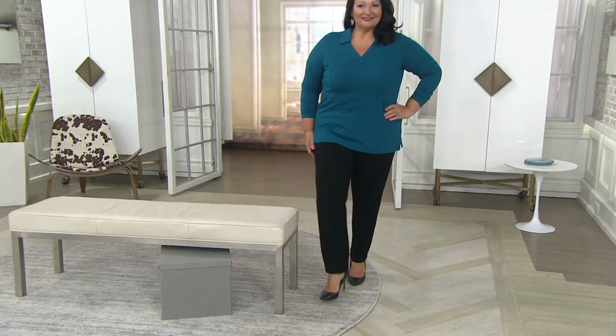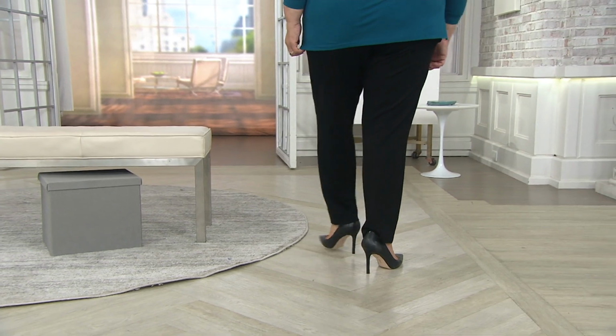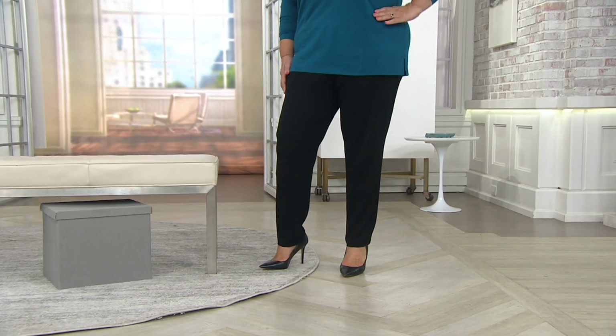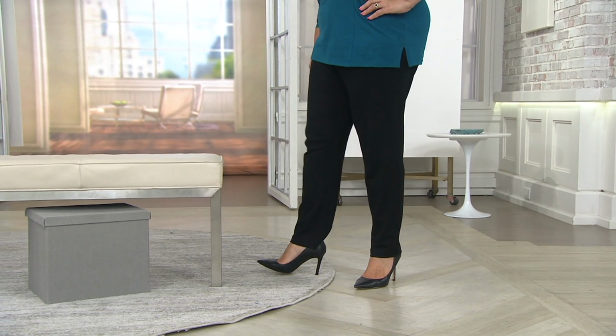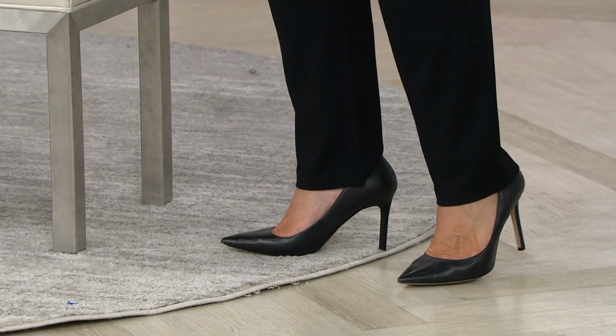And Stacy in the chocolate, and you're looking at the black on Maria. I have the black on as well, and they also come in a beautiful blue, which is like a bright navy color. Bob, these are fantastic. These are Bob's Simply Sumptuous Slim Leg Pants. I love the way these pants fit Maria. Yeah. She had them on last night, and they just look so good on her.